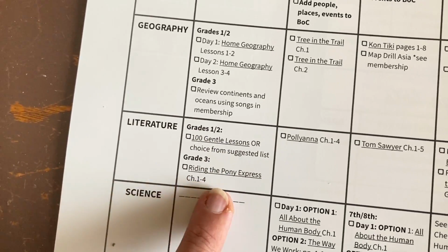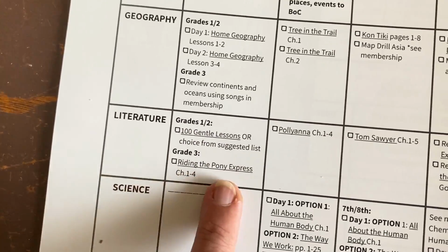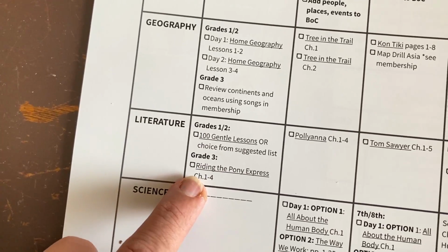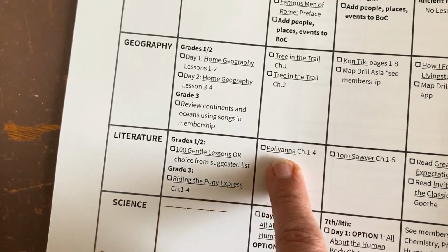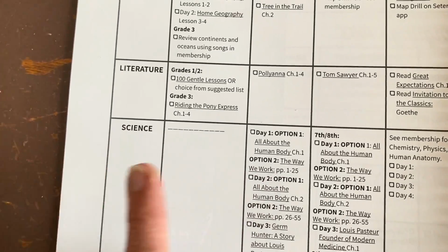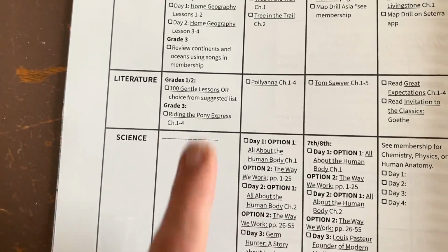And then for 3rd grade, they do have readers to read. So I'll be doing All About Reading with my 1st grader, and then my 3rd grader will read Riding the Pony Express, and then my 10-year-old will read Pollyanna. And then science, oh, this is different. I forgot, they don't do official science with Form 1.